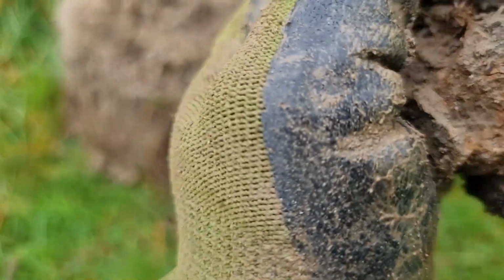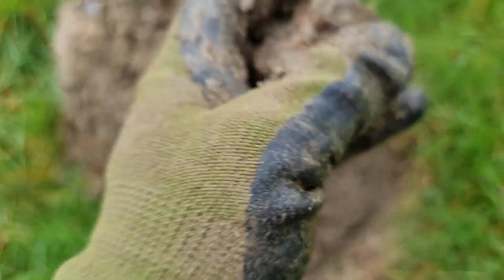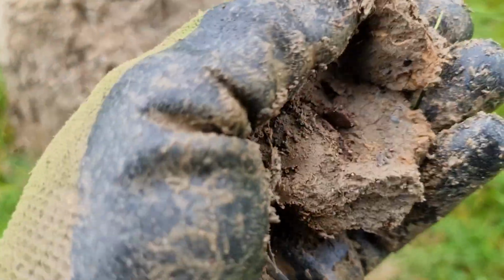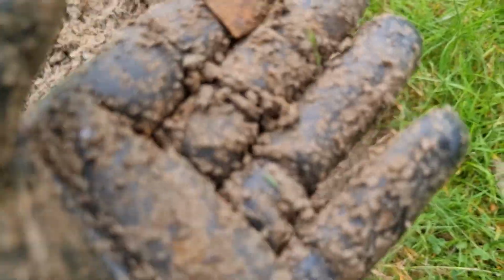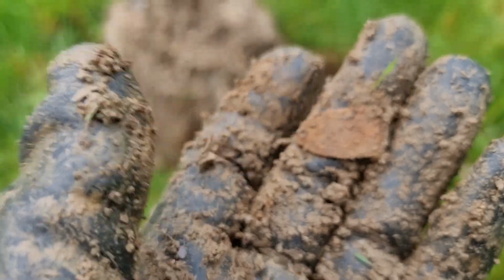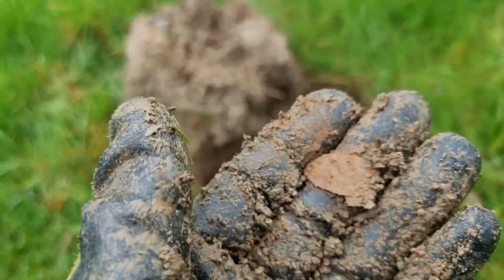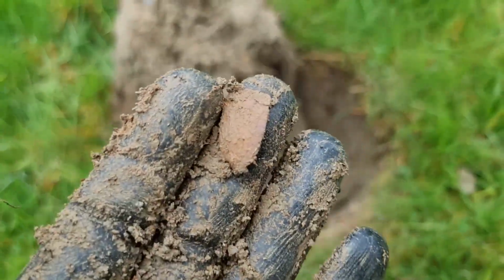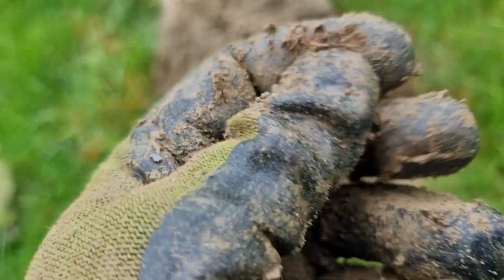It's there somewhere. Still there. Oh, is that it there? Oh, there it is. Yeah. It's a little clog clasp. Try saying that 20 times in a row when you're drunk. Clog clasp. That's what that is.